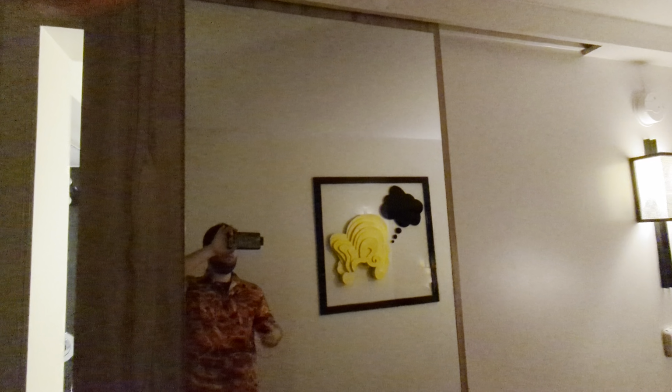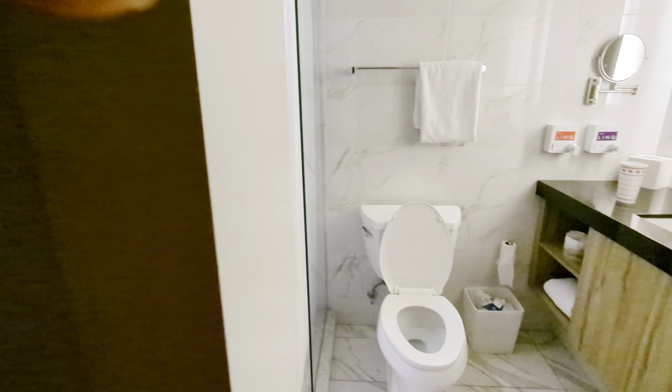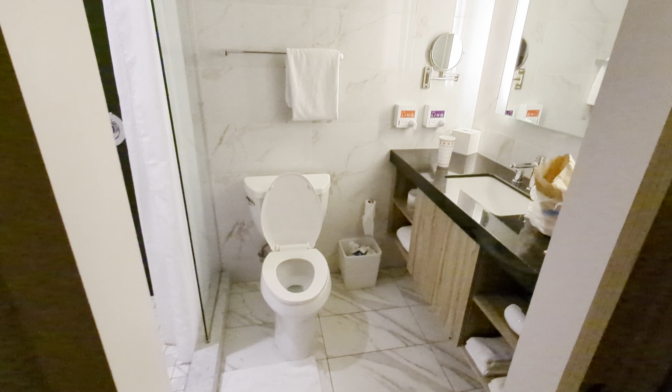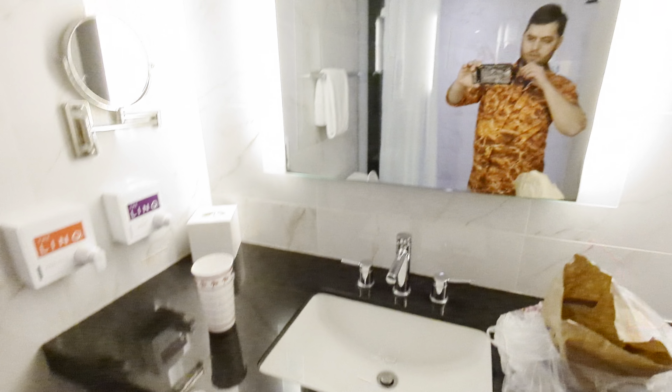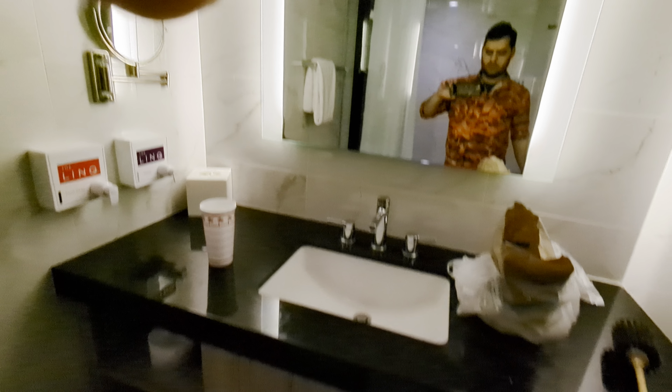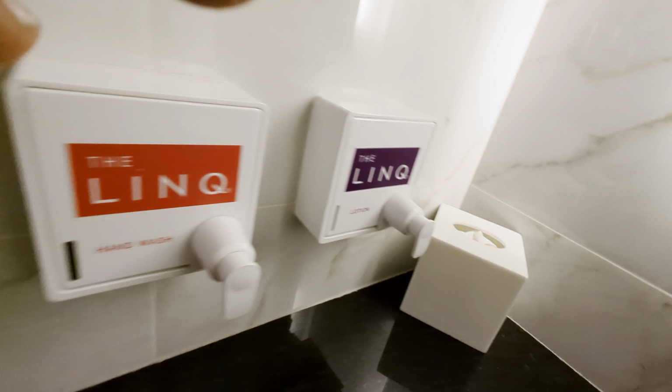What's up, guys? Got this sliding door right here for the bathroom. Here's the bathroom. Not bad size. Here's the toilet. Flush it. Nice pressure. Mirror. Got our sink. Hand wash. Lotion. Hair dryer.